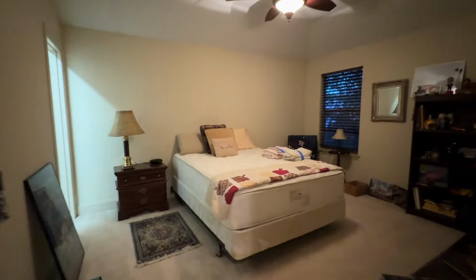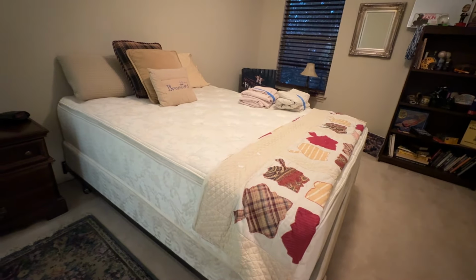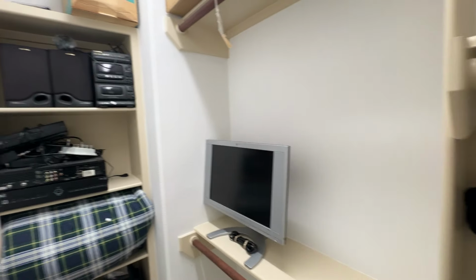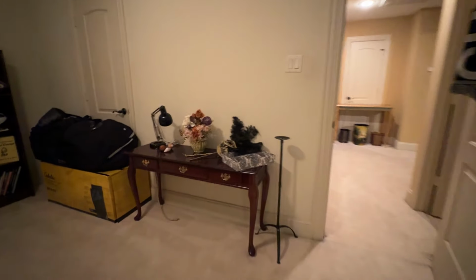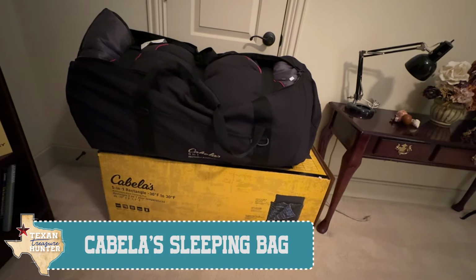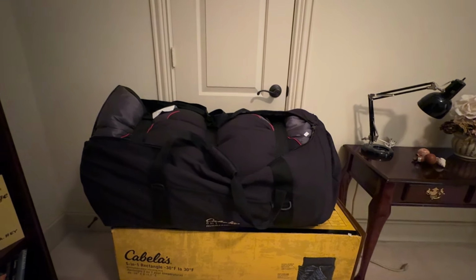Into the last room, where we have another queen size bed. Again, this mattress also looks to be in really great condition. Mardi Gras poster framed. Let's see, in the closet here, I think, oh surprise, more electronics. Lots of electronics, lots of speakers. And then over here, we have a sofa table, and oh my goodness, look at this sleeping bag. This is nice. This is Cabela's 5-in-1, minus 30 to 30 degree. This is a nice sleeping bag, and it's got its own carry case too.